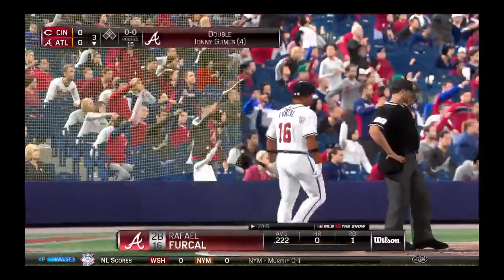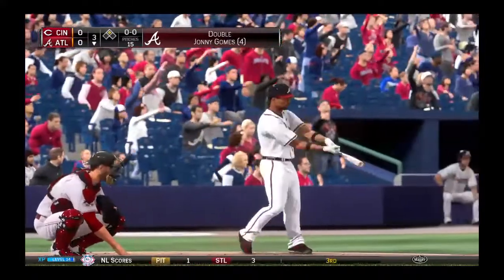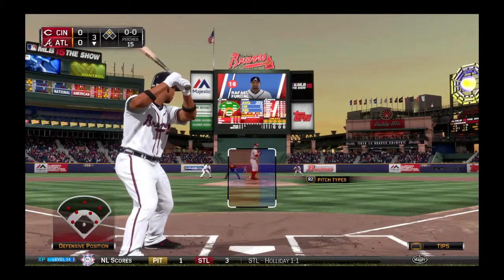Rafael Furcal will stand in now with a good chance to break the seal here following the leadoff double. Well, it's a good RBI opportunity, but you've got to remember your first job, which is to at least get that guy over to third base.